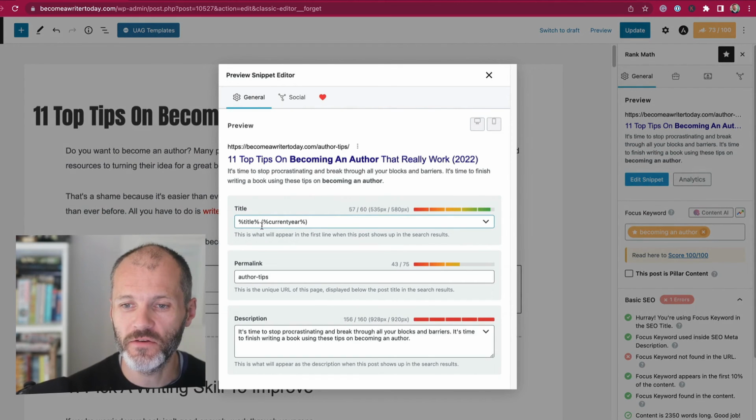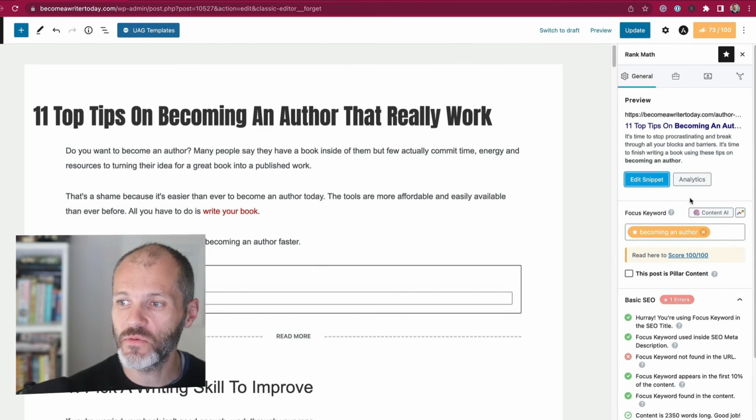And if you click on this, or if you click on Edit Snippet, it'll bring up the snippet editor where you can preview the title. You can do dynamic titles like current year, like I've done here. So this will change to 2023 in January. You can also adjust the description and permalink and preview what it will look like. And then RankMath will give you a score based on the focus keywords that you've picked.